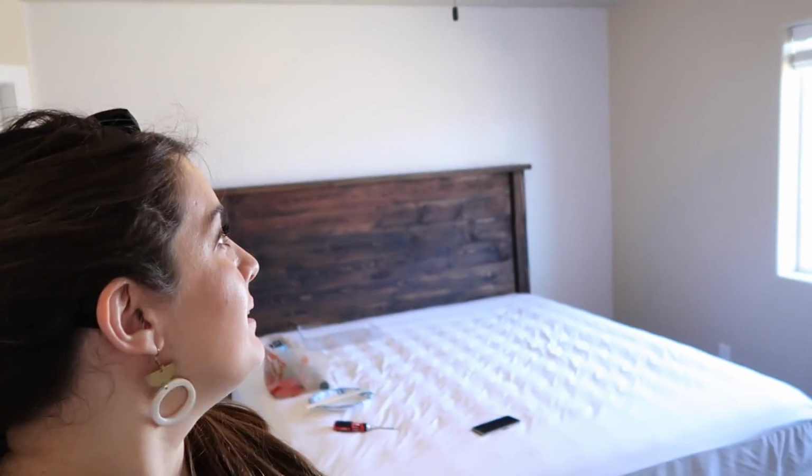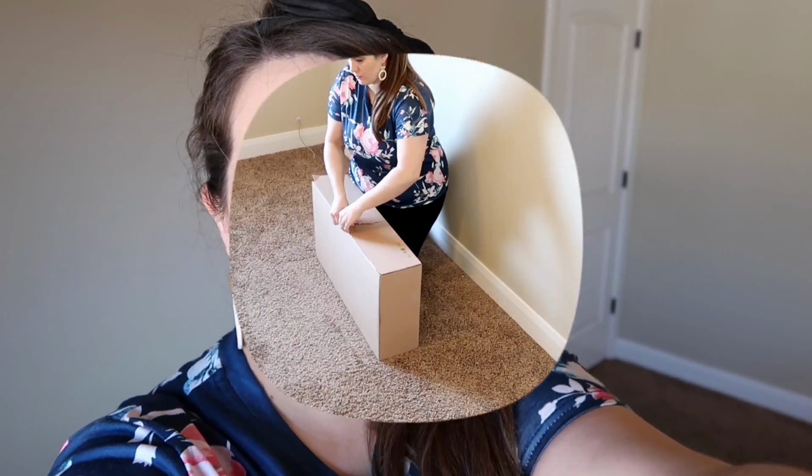Alright, we got that back wall painted right there. You can pretty much see, that's pretty close. It's still all lighter than it truly is, but it does make a big difference in here already. It just looks so much brighter, and I know it does feel bigger. We don't have any furniture in here yet, but that is next on our list. Kyle is grabbing the boxes from the garage that we've been storing them in, and we're just going to start building the dresser and the new nightstands.